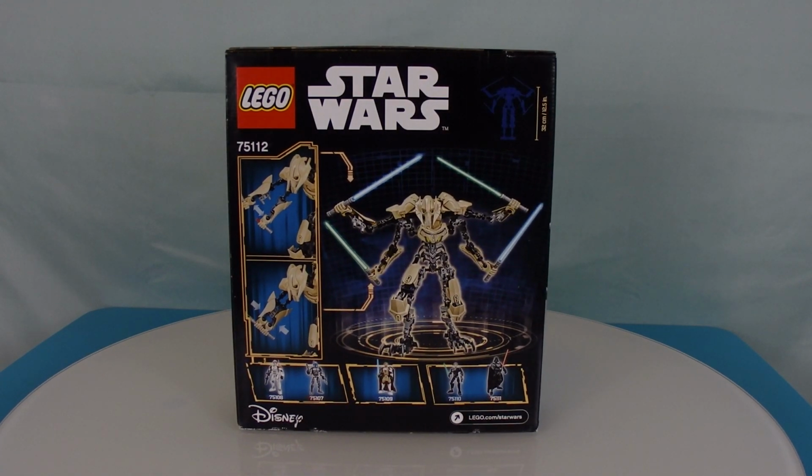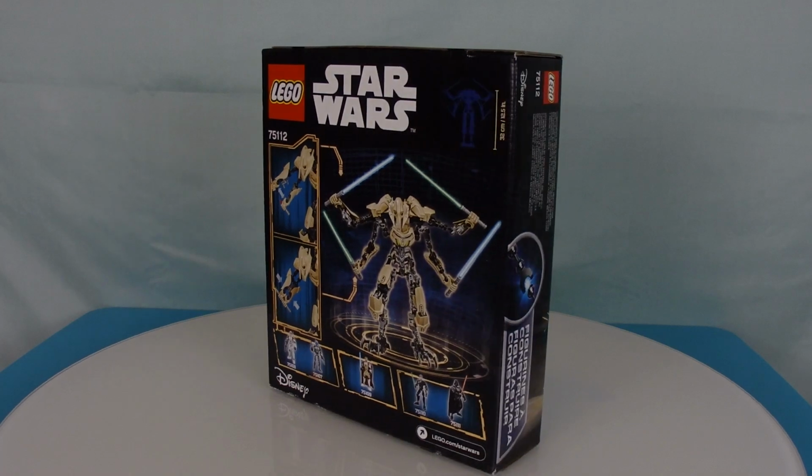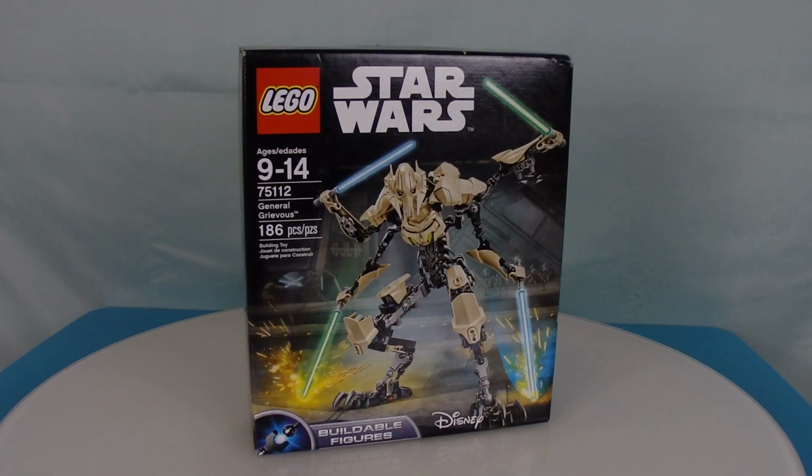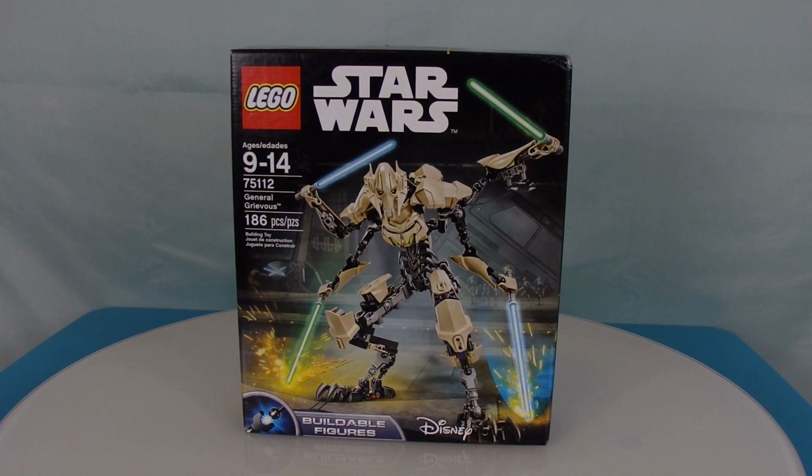Today we'll be taking a look at one of the Star Wars buildable action figures. This is General Grievous. Just a quick glance, you can see here's the back of the box. And here's the front of the box. Alright, you've seen the box. Let's get started building.